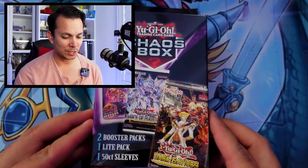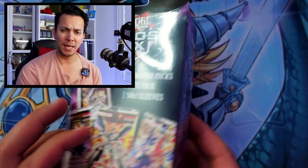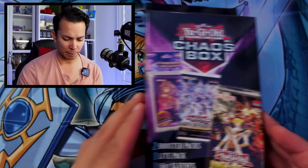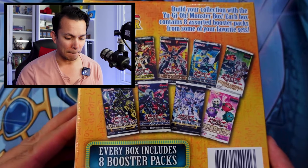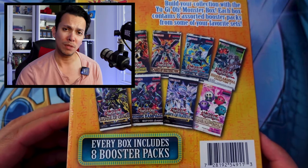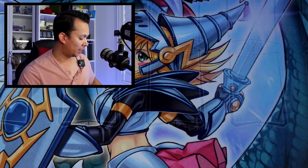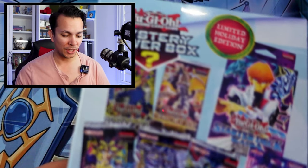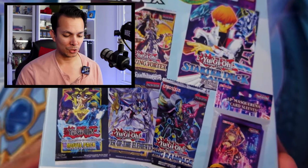We got quite a few to look at, but the first one here is, of course, the Chaos Box. All of these were picked up at Target, I believe. The second is this one right here, the Monster Box. Also a mystery box, of course. And the third one, yes, there's more. This ultimate mystery box, which is bigger, possibly just as crazy.